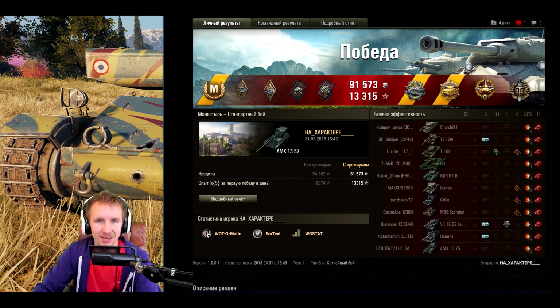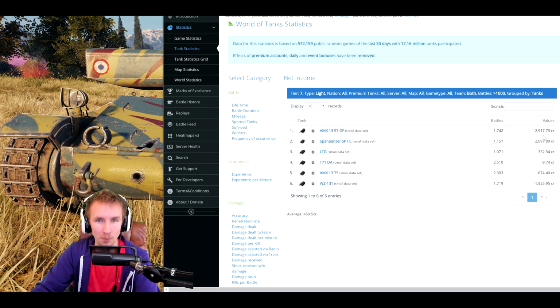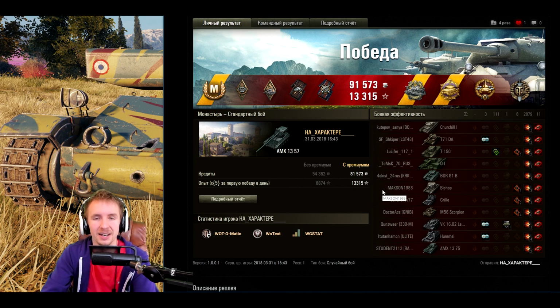So the AMX 1357, is it an absolutely incredible Tier 7 light tank? Well, according to the win ratio of it, yeah, it looks pretty darn good. But this is most likely because this is a very rare tank that hasn't been available for 3 years, and so it's going to be played by experienced players with exceptional crews. And it's worth mentioning that you should definitely not pick this up expecting to make a huge amount of credits. In fact, the Spähpanzer SP1C has been making nearly as much credit per game on average profit, even though it's not a premium tank. And so Naharekta, spasibo bolshoe for uploading your awesome 1357 game on the worldoftanks.ru website.